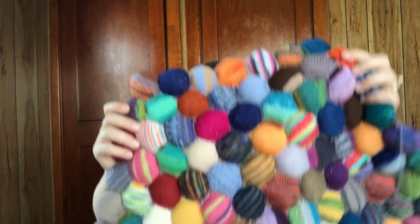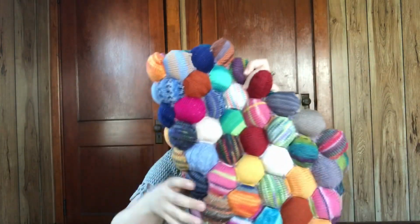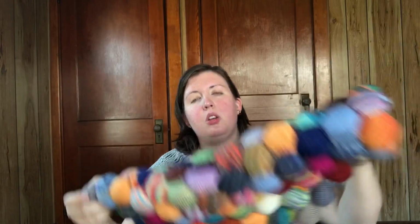And then I will have to decide whether I'm going to knit more hexapuffs or whether I'm just going to have a nice, like maybe I'll just sew it together and it can be a cushion or something. I don't know what I'm doing with this. Maybe this is what I'll use my magic cakes for. But that is what I'm working on for right now.